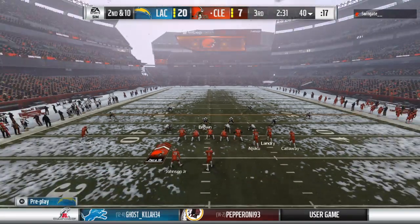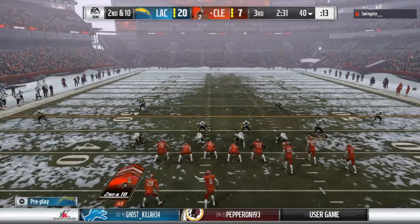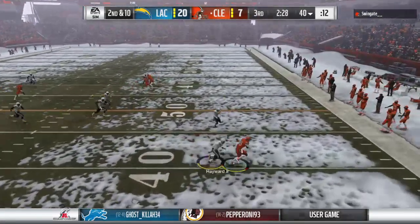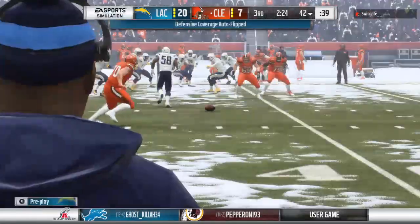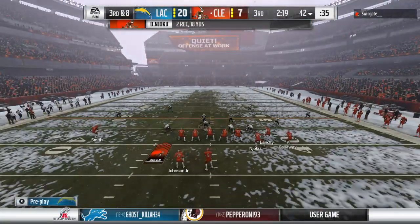Second down and 10. Once again, they'll go from the 40. A second down throw for Mayfield to the right side, and complete to Njoku. And to the 42-yard line here and brought down there. That throw good for only a couple. It brings up third down.